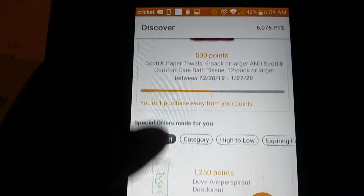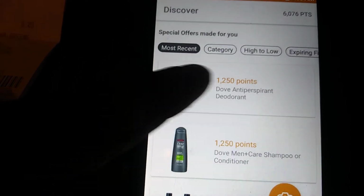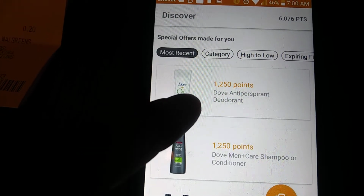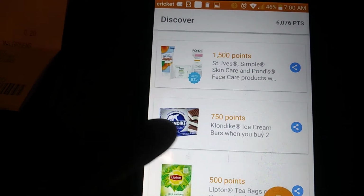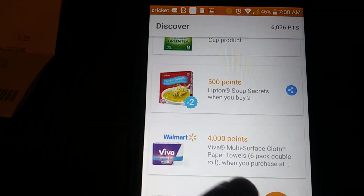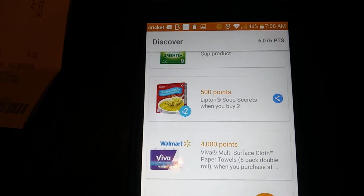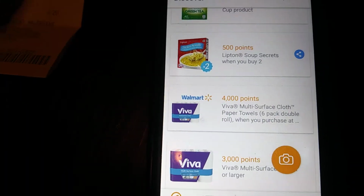And for this app, you're going to get paid a minimum of 2 cents per receipt. But the thing is, they have things on here that you can actually purchase for more points. Like if you buy one of these Dove products, you're going to get 250 points, things like that. So they have a lot of things on here that you can specifically purchase in order to get a lot of points. But in this case, you just want to scan the receipt. It doesn't matter what you bought. You go over here to scan, and it's very easy. Just take a picture of the receipt. Nothing special. Just like that.